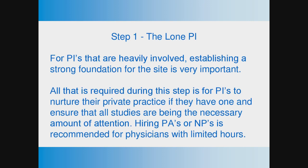Yes, being given the necessary amount of attention. Hiring PAs or NPs is recommended for physicians with limited hours, and that's absolutely true. So let's dissect that. We're actually meeting with a PI. Actually, we might do that today. Another one for a site we're about to open in Orange County. It's an NP, nurse practitioner, who's going to be one of the partners with us. She has a network of PAs that will work with us.